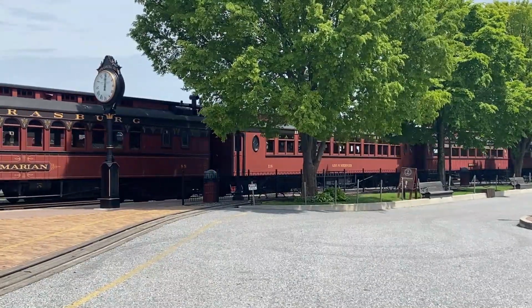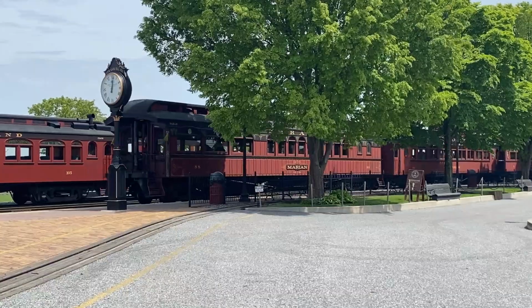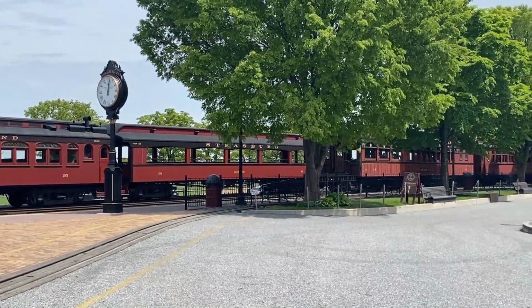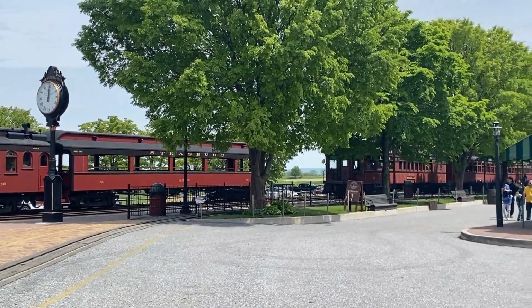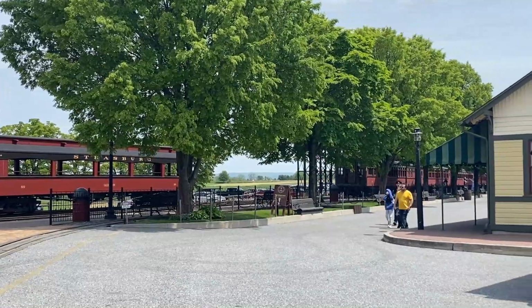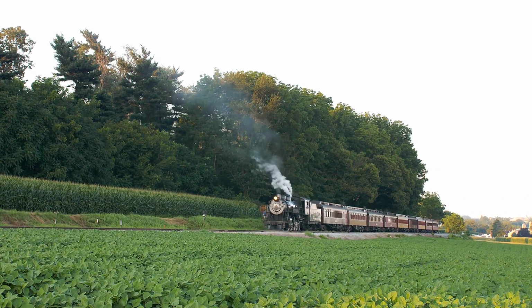So I highly, highly, highly recommend checking out their website. There's a ton of information on there because there's a ton of things to do here. There are other tours you can do of the rail yard, of the actual workings of a train, just a lot of fun things. And like I said, there's a whole bunch of other stuff in Strasburg. I have a video on Strasburg I'll link up here with all the things there are to do in and around the town.